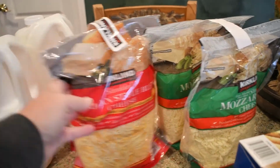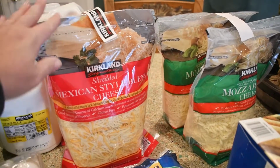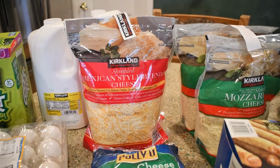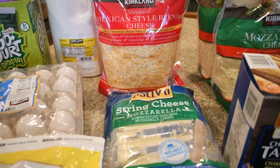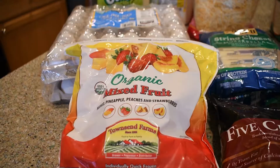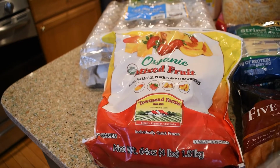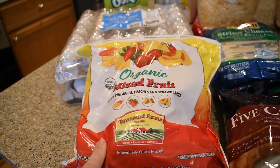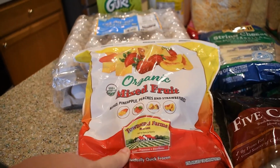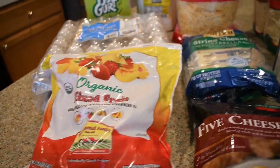Let me show you real quick. I have 2 there. I'll throw a pack in the freezer and that way it won't go bad. And then there I have some string cheese. My son likes to take those in his lunch as well. And then here I have some organic mixed fruit. It's mango, pineapple, peaches, and strawberries. I like to take this and put it in water, and that's what I drink, my infused water every day.